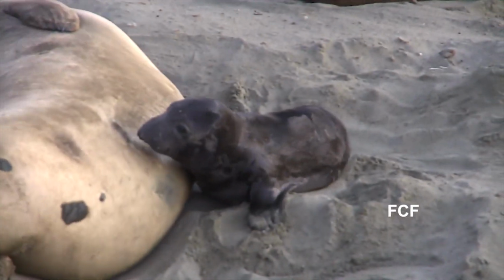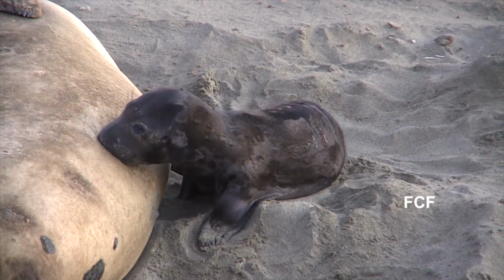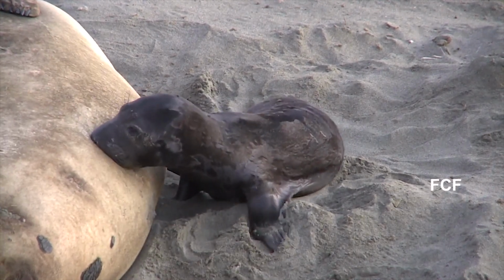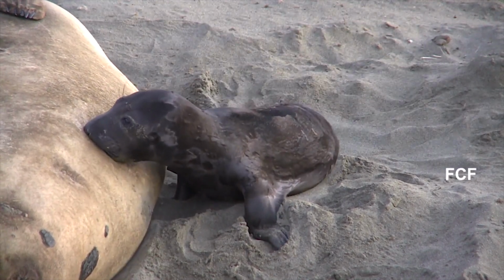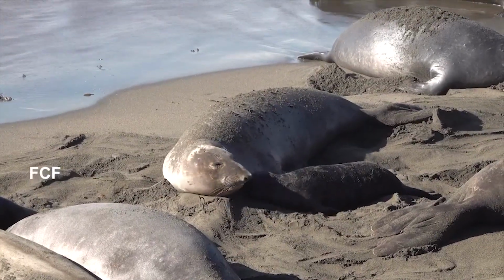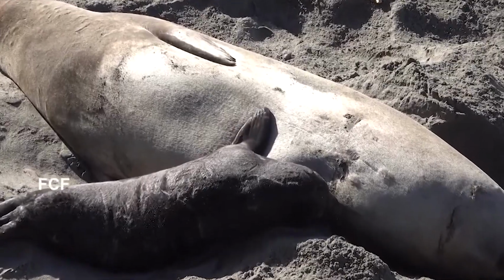The mother's milk is rich in fat. It reaches 60%. It has the consistency of mayonnaise. In comparison, human milk is 2 to 4% fat. Cow's milk is about 4% fat. So pups feed on very high fat content milk. As a result, pups double their weight in 11 days and quadruple their weight in 22 days. They get up to 300 pounds in 22 days.